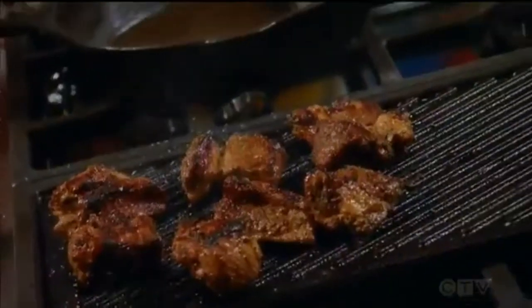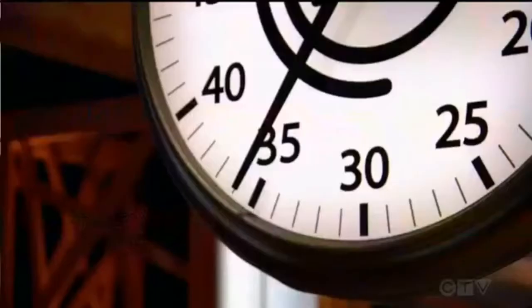Ten minutes for the dynamite protein dish. Doing great. Keep it going. I'm pushing for time here. Look. Oh, my God. I burnt my fish.